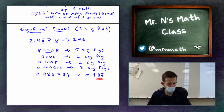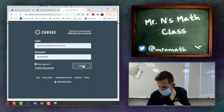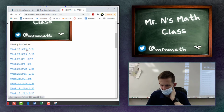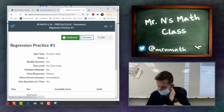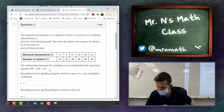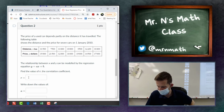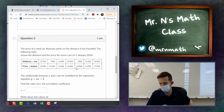Okay. So, what I want you to do, using your calculator, give you some calculator practice. I took 2 IB exam problems where you're given a data set, you're asked to find the correlation coefficient, the line of regression, and then make a prediction. So you're given a data set, correlation coefficient, line of regression, and make a prediction. So work those out.